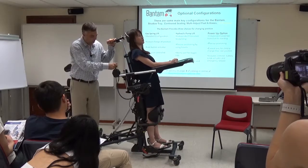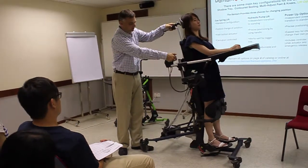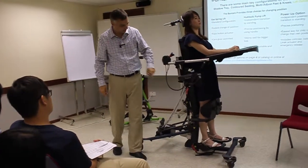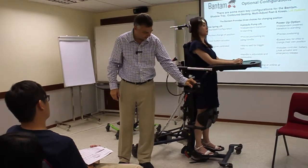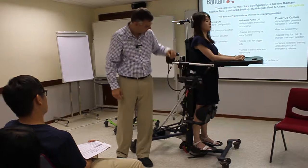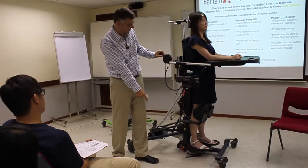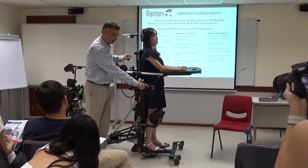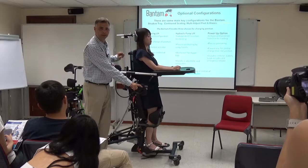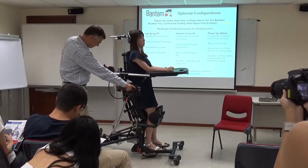So right now I've got this in supine. Now she's bearing weight on the foot plate. So if I was going to do that correctly, I'd bring the feet down. And once the feet are flat to the floor, then I can come back to sit to stand, and then I can come back down. And that way I'm not going to get that falling forward.